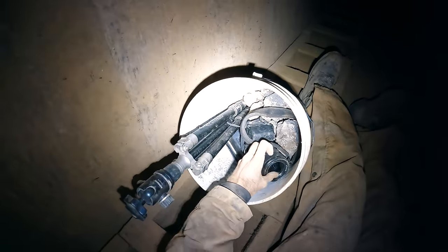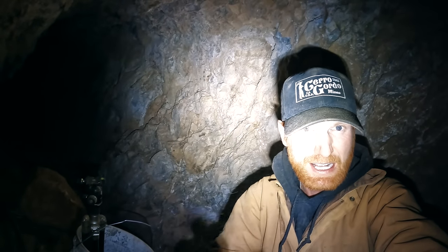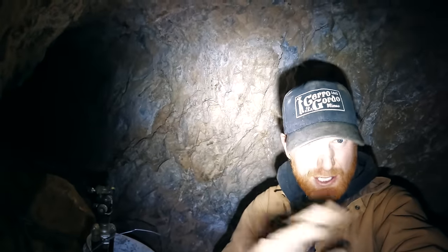The bucket approach is not going to work. I have to take smaller loads with my backpack instead of trying to take that bucket up. The bucket's just too cumbersome, too narrow, too heavy. This is about to break.